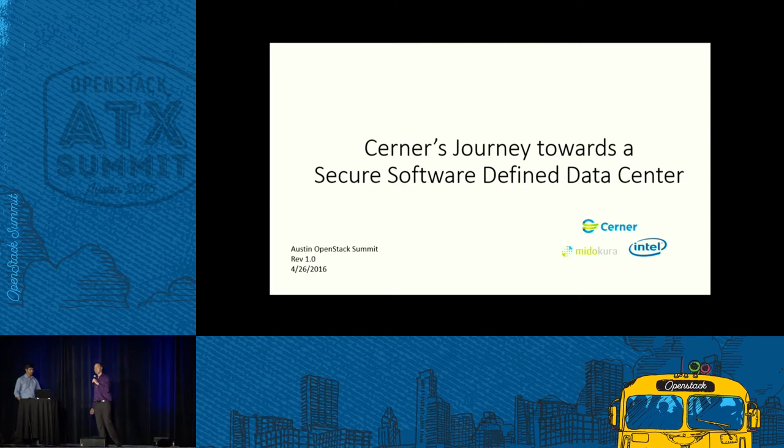Hi. Today we're going to be talking about Cerner's journey towards a secure software-defined data center. Really, there's a little bit of false advertising here because it's really about NFV.